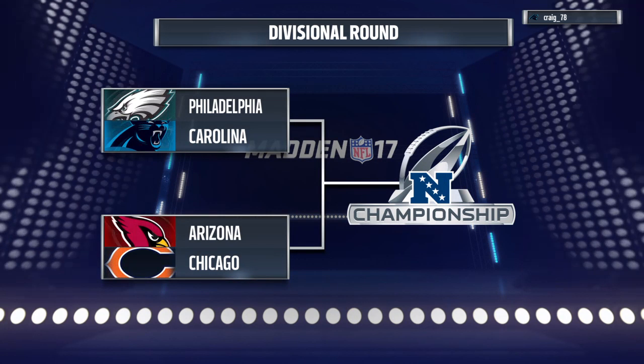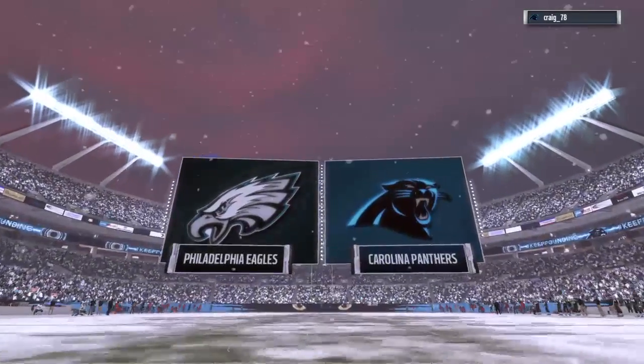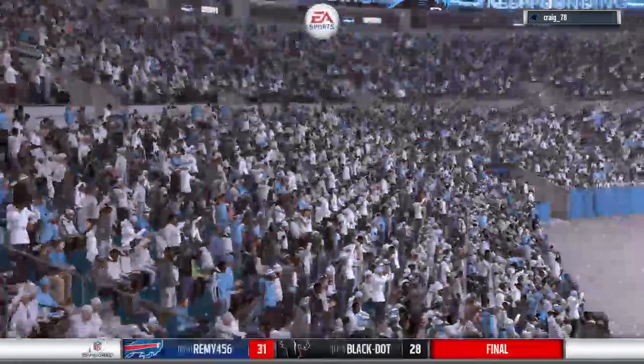Everybody, I'm Larry Ridley, and this is the NFL on EA Sports. The winding road to the Super Bowl continues here in the divisional round, where two teams look to take another step towards the Super Bowl. It's the Eagles going up against the Panthers.